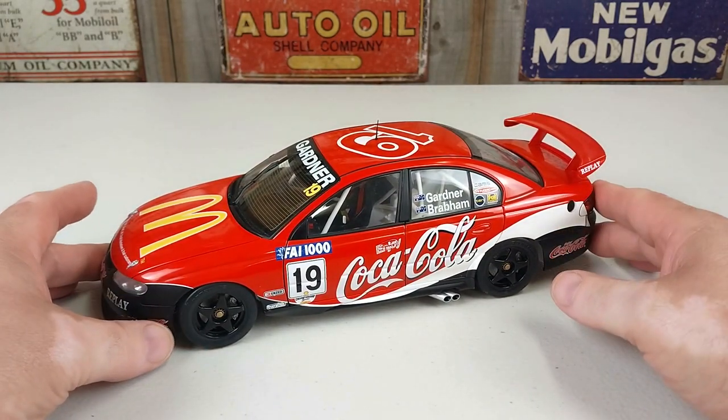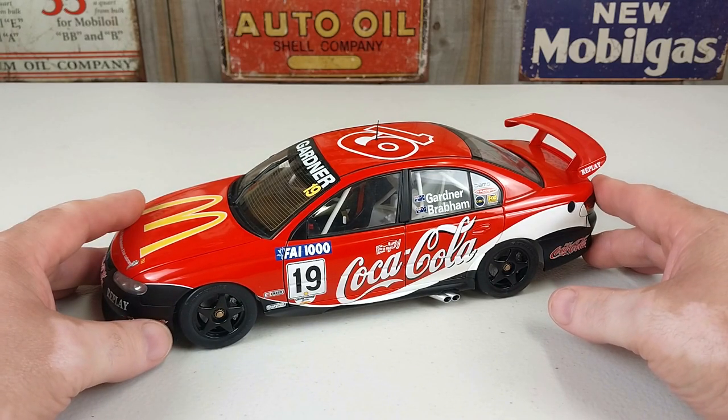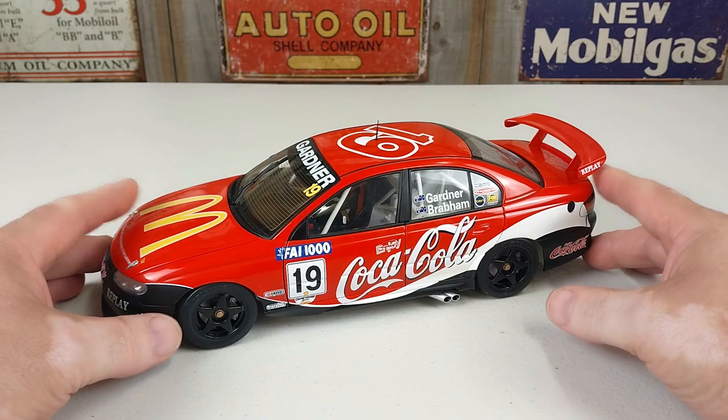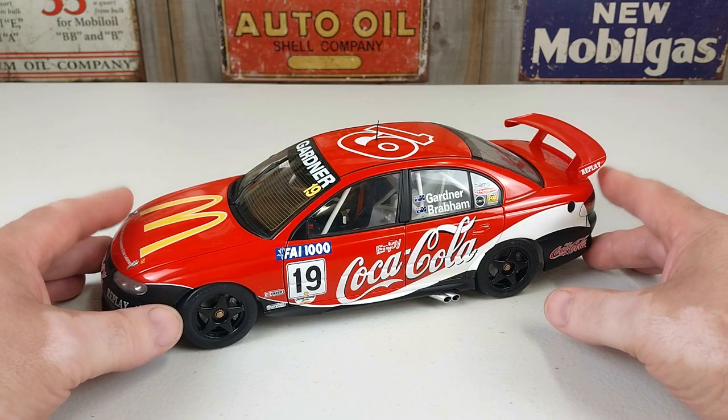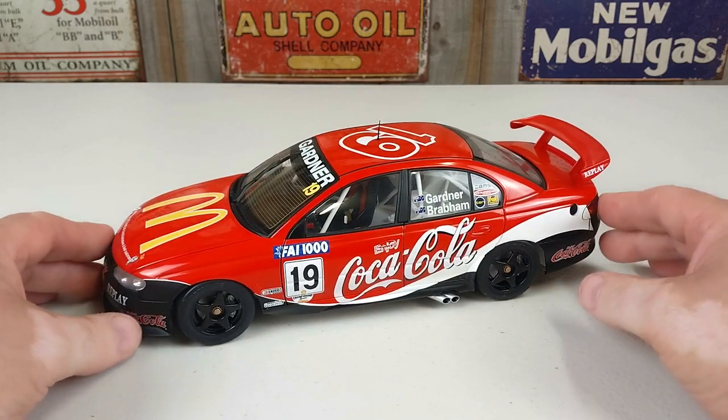And so once again, this is by Auto Art. It is 1/18 scale diecast. It is the 1999 Holden VT Commodore, as driven by Wayne Gardner and David Brabham in the 1999 FAI 1000 Bathurst race.